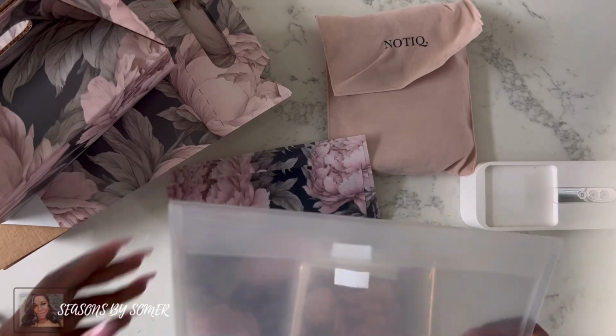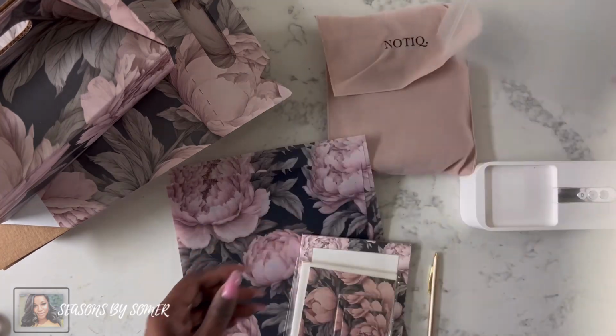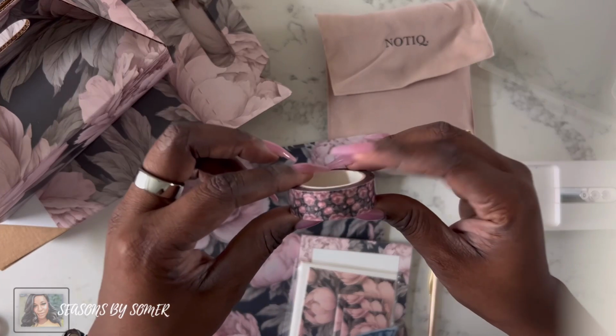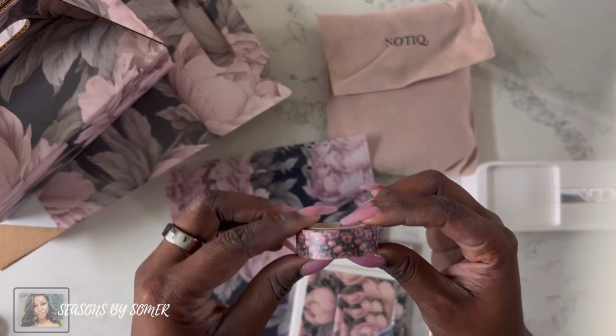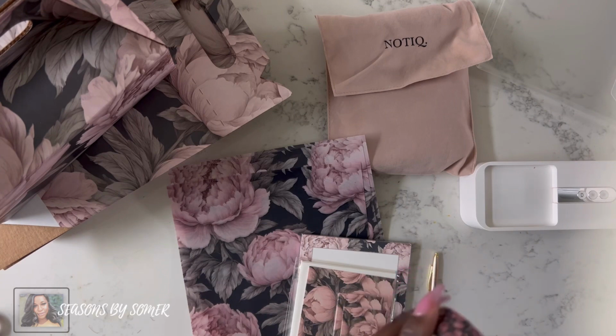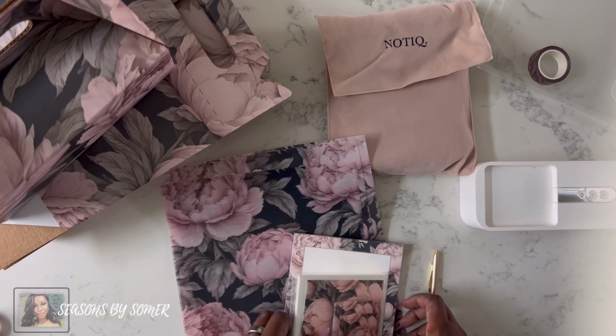So we got everything in a nice, lovely plastic folder that has some hole punches on the side. So I do appreciate that. One of the first items we got also was some washi tape, looks like. So beautiful washi tape that can be used to seal packaging.